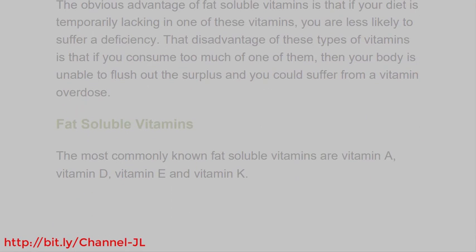The obvious advantage of fat-soluble vitamins is that if your diet is temporarily lacking in one of these vitamins, you are less likely to suffer a deficiency. The disadvantage of these types of vitamins is that if you consume too much of one of them, then your body is unable to flush out the surplus and you could suffer from a vitamin overdose. Fat-soluble vitamins. The most commonly known fat-soluble vitamins are vitamin A, vitamin D, vitamin E and vitamin K.